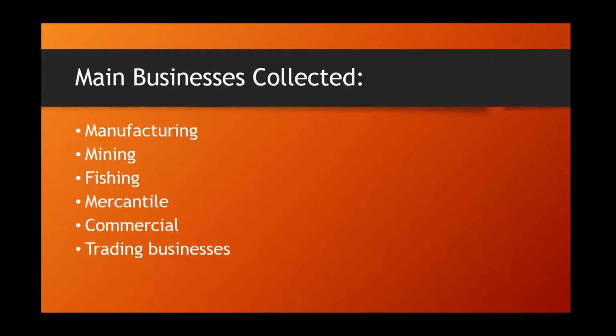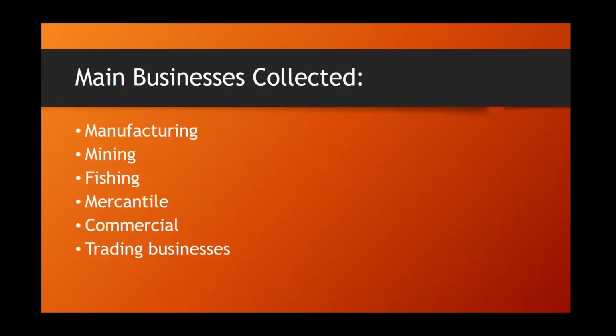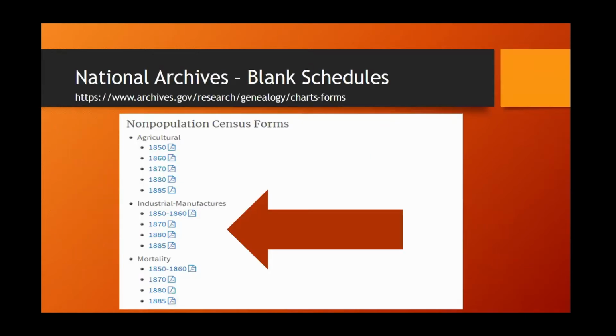Okay, the main businesses usually collected were manufacturing, mining, fishing for a while there, mercantile, commercial, and trading businesses. Then if you want blank forms for 1850 through 1880, you can get them off the National Archives site when you search for genealogy and you go in and look for charts and forms.